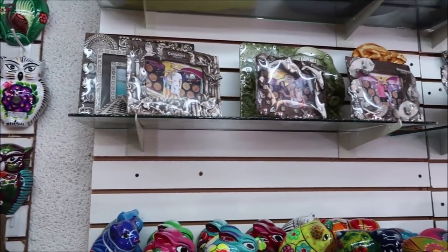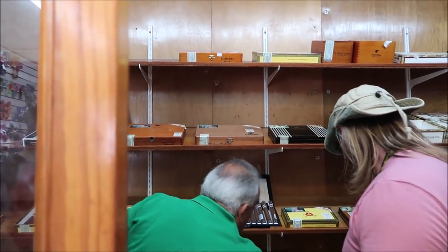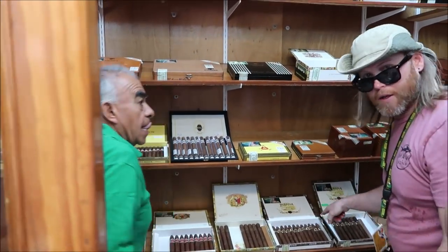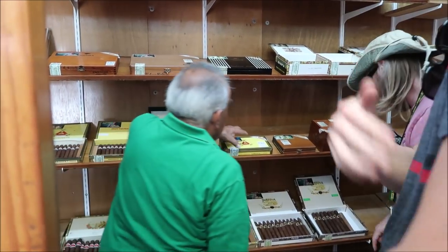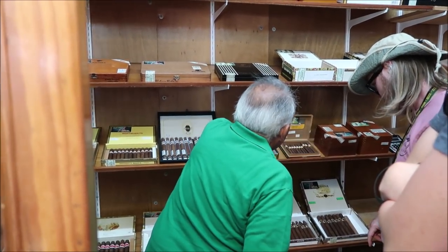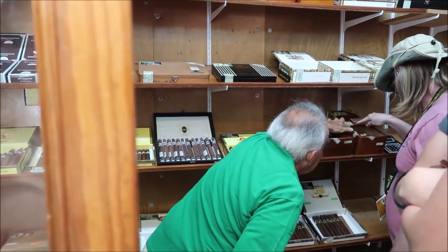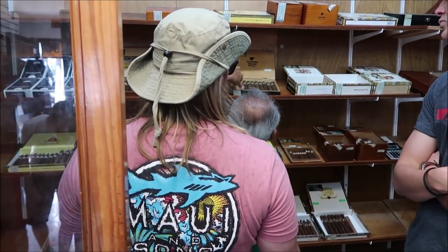Here are some pipes. Monte Cristo. Okay, here's your price. I wish I could get the reds versus the blues. $25 each. Or you get the reds. This is the $50. $20. The boys are looking at getting some cigars.